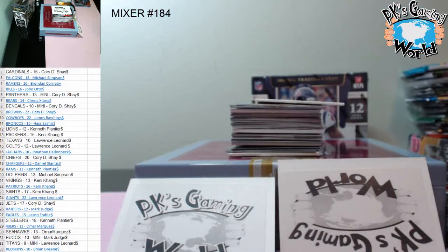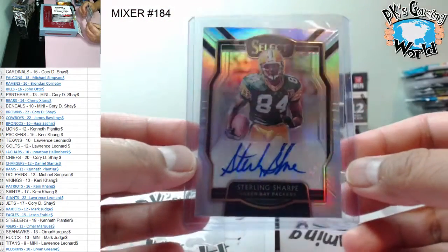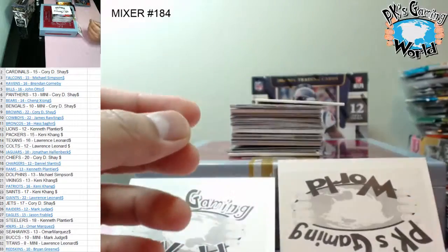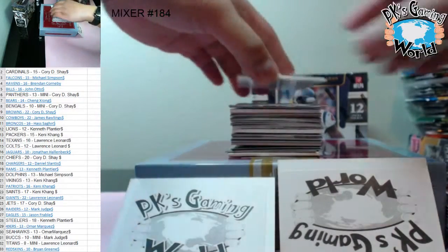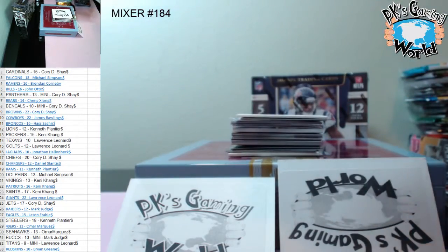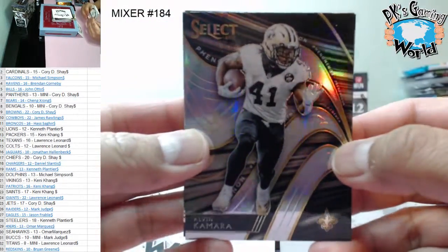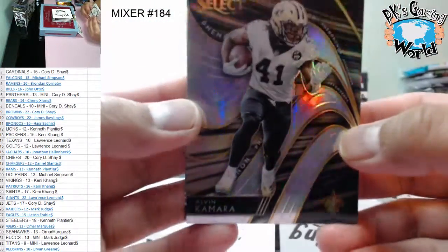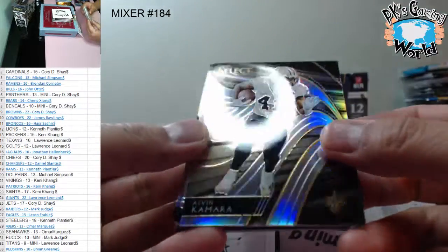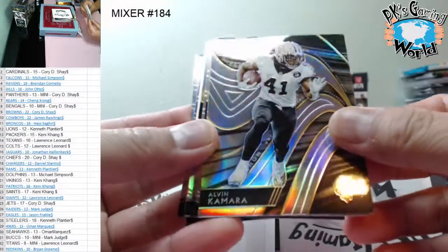Pretty neat. No signature prism. Okay. Pretty neat. Nice hit. Goes to the Packers. Yeah, it's not going to grade well. I don't know why Prism has not been doing so well last couple boxes. A lot of good hit. It's just that they kind of messed up the cards.